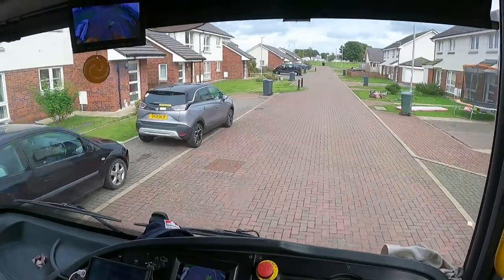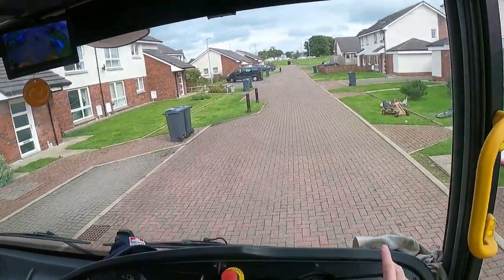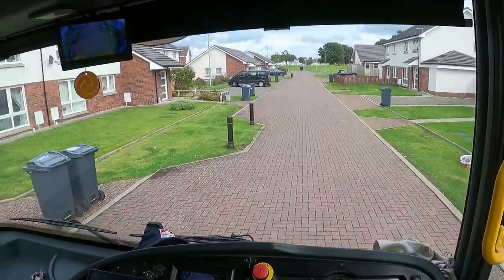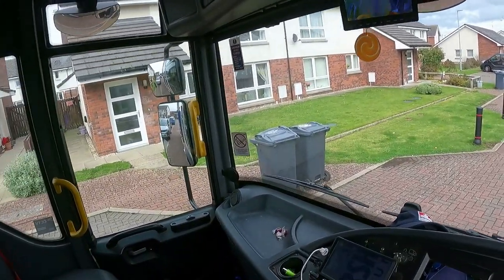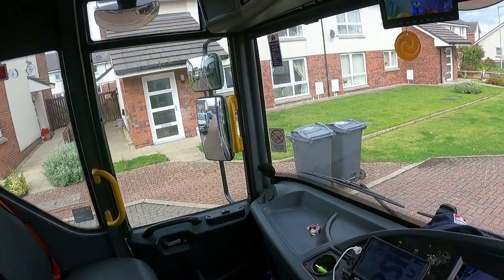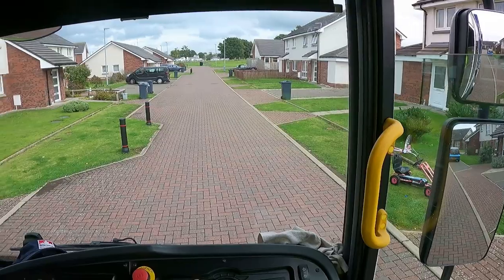I usually come down this way and go round the other way, but there was a car parked very awkwardly just on the corner, so I decided to do it the opposite way than I'd normally do it. This is quite a new wee scheme they've built in here. Used to be old scabby flats in here.